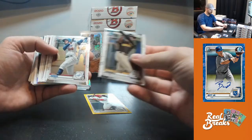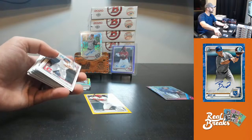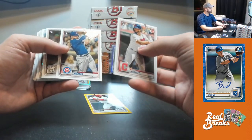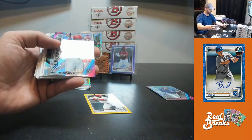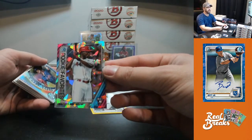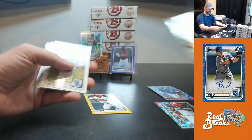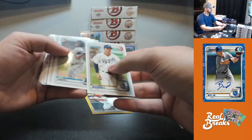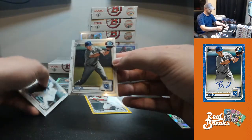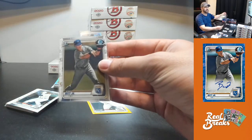Miguel Vargas, another one of the nice prospects. Yeah, that's kind of cool. Atomic Rookie of the Year favorites Aquino out of 150 for the Reds going to Ashley. And there we go. There's a Bobby Witt Jr. first Bowman for Jake.